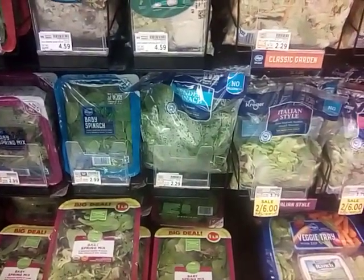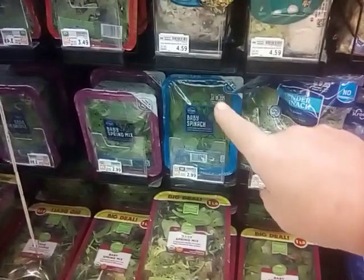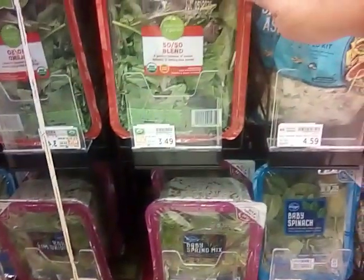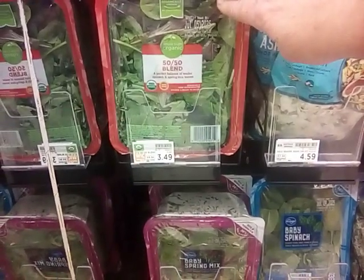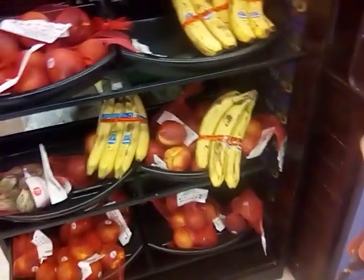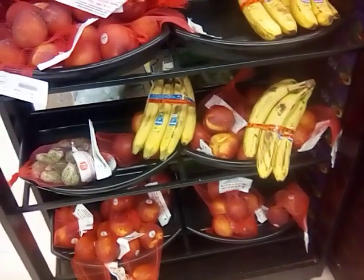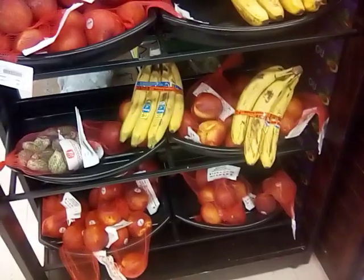Let's see here. I don't know that it would cover the 1 pounds, but it would cover. Let's get this one here. Well, 50-50 blend. That's simple organic. Okay, so we're going to go ahead and get this one for free. Okay, so we're still not seeing any markdown peppers, and so we are going to grab some of these bananas. And I think that's it right here.